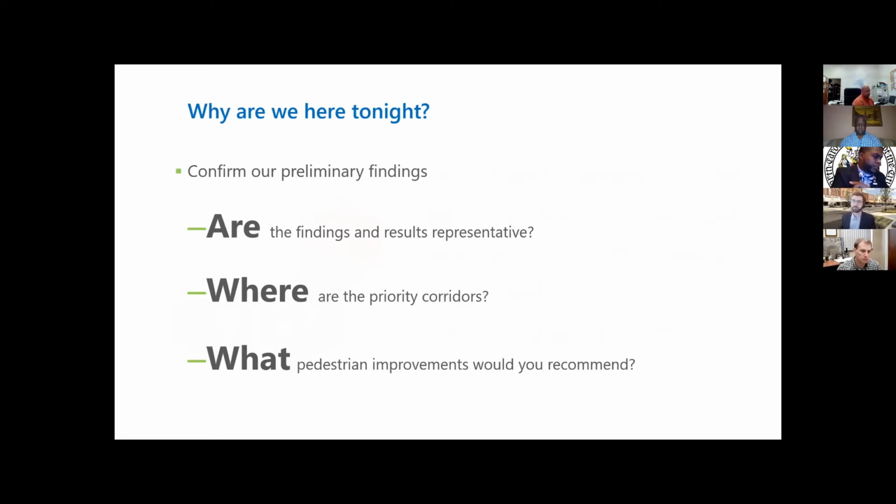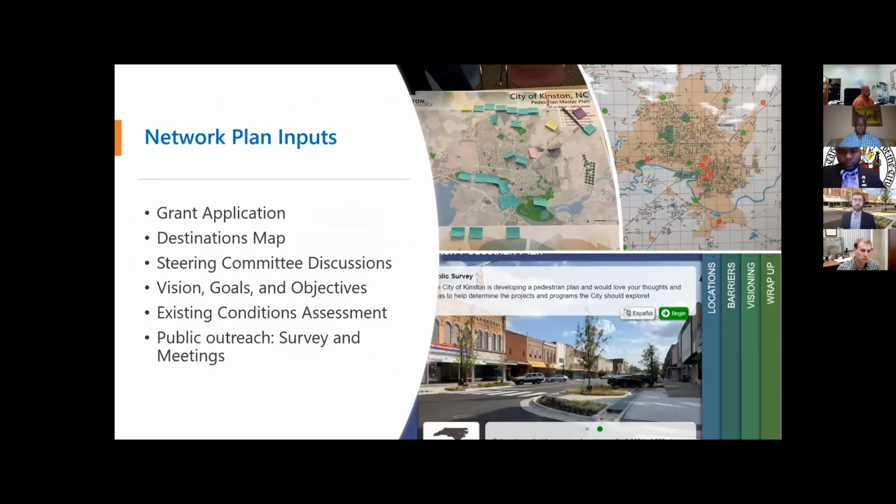So there are a number of ingredients that have gone into where we're going to be heading this evening in terms of our network plan, or our map for our sidewalks and our crossing improvements and our shared use paths. We looked at the grant application, a number of mapping exercises we did with the community, as well as discussions we had with our steering committee. We took guidance from our visions, goals, and objectives, as well as from our massive amount of data collection and from our survey and our public meetings that we conducted in the fall and in the springtime.